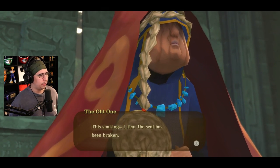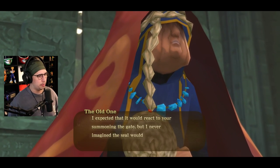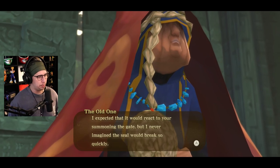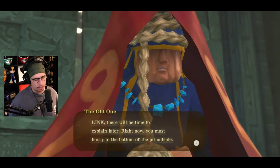The shaking! I fear the seal has been broken. I expected this would react to your summoning the gate, but I never imagined the seal would break so quickly. You knew this was going to happen, Granny? There will be time to explain later. Right now, you must hurry to the bottom of the pit outside.